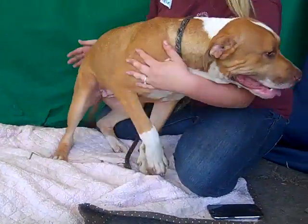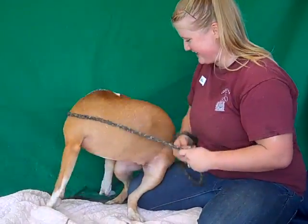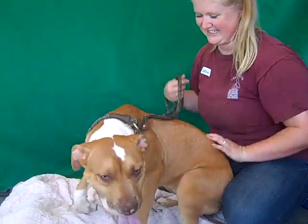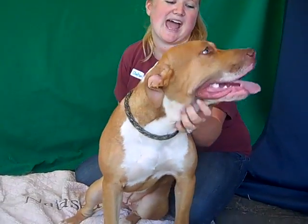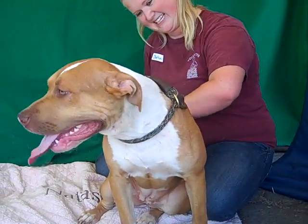She is good with dogs her size. Of course, with 55 pounds, with proper introduction, we would recommend that if you have other dogs that they be bigger. And of course, if you have children, we'd recommend that they be older, just so that she doesn't knock them down with her puppy exuberance and size. But otherwise, she'd make a great family dog, great with kids.